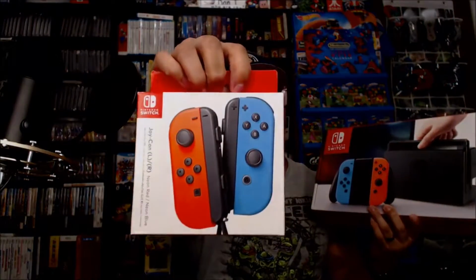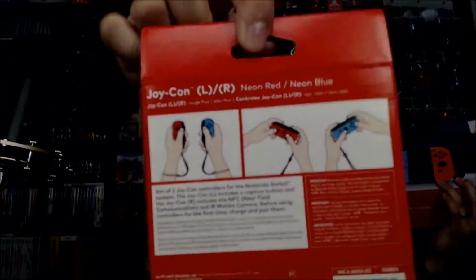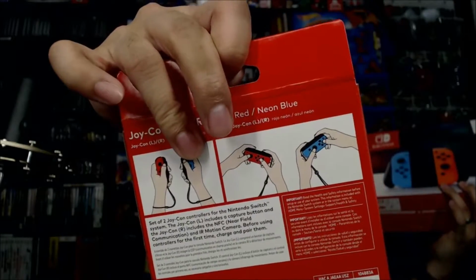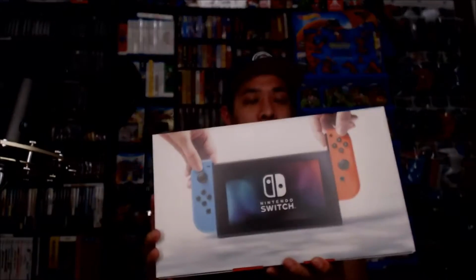What's also very cool is if you don't want to use this adapter, you can just use the Joy-Cons themselves. If you look on the back here, they serve as a single controller in two separate hands, or two separate controllers for two different people. So it's very cool, very cool system. I'm having a lot of fun with it so far.